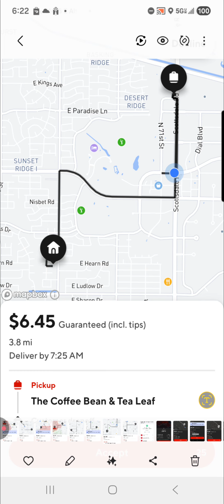Now, I don't have my calculator out or any of that type of stuff, but if you want to do $25, it's 2.4, say 2.5. So you can do that math as well. So 7 times 2 is 14. Half of 7 is 3.5. So that would be 17 minutes. And again, 3.8 times 2 is only going to be roughly 8. So this is actually a $25 per hour job, provided that there's no wait at the merchant.